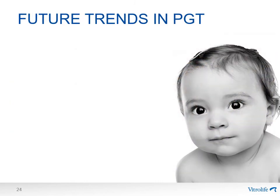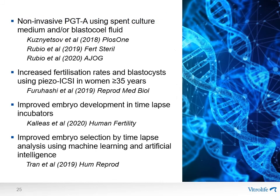So finally, future trends in pre-implantation genetic testing. Well, the most exciting development in this area is the recent discovery that there is cell-free DNA in the spent culture medium and/or blastocyst fluid of embryonic origin. So there's intense interest in whether we can use this as a source of DNA for testing, particularly for aneuploidy.